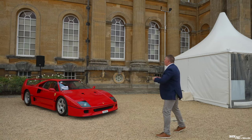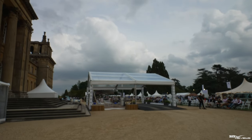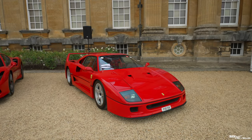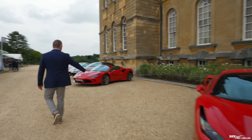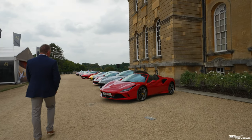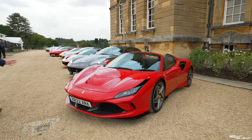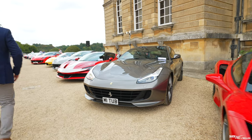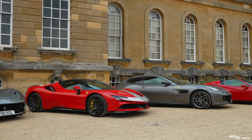Moving towards the back now, right in front of the beautiful Blenheim Palace, which is where this event is held. We've got a beautiful Rosso Corsa F40 next to that. We've got an F8 Tributo. Following on from the F8 Tributo, we're supposed to have an Enzo parked here with the namesake there, but unfortunately it's not here. Next to the Tributo, we have an F8 Spider. Next to the F8 Spider, we have a Lusso. And next to the Lusso, we have an SF90 with the Assetto Fiorano pack.